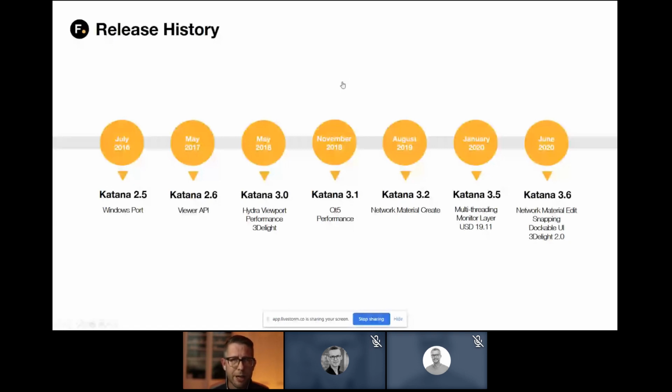But what I wanted you to take a look at was the range of the work that we've been doing. So across these 7 releases across the 4 years, there's been a theme that is really around making sure that we're progressing the code. When we did the Windows port, we had an opportunity to really get things cleaned up. When we were doing that, it also gave us the opportunity to lay the foundations for things like the Hydra viewer coming into Katana. The work that we did with Katana 2.6 made the foundations for a layered viewer API, which is going to be a big part of what you see going forward.